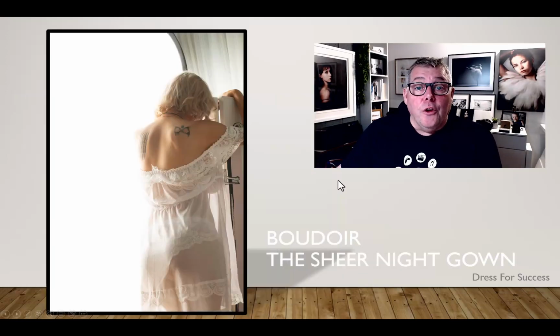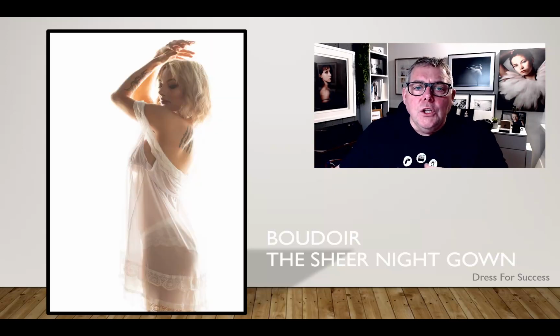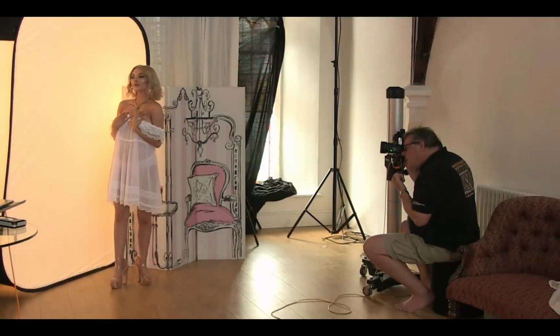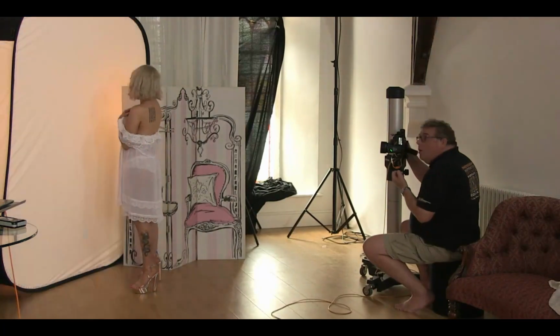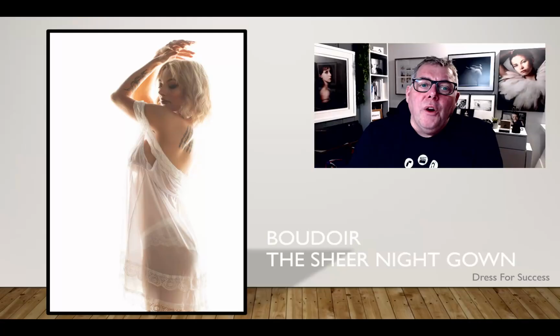Personally, I prefer the higher key, the lighter and whiter. Remember, higher key refers to the lighter shades of grey to white, and lower key refers to the shades of grey to black. In this case, it's a higher key because we're working in whites and lights. So when we've got the subject against the background, the exposure is usually going to be overexposed by about a stop.